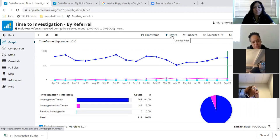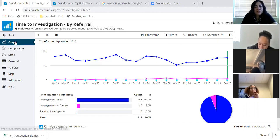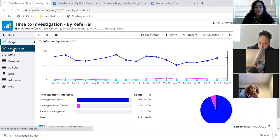So for the purpose of saving this report, before I go into that, I want to explain to you guys about the tabs that are on the left-hand side, okay? So right now we're in graph view, but there's also different views. There's this comparison view.